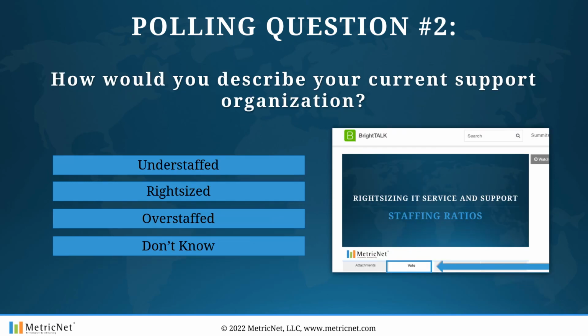That brings us to our second polling question. How would you describe your current support organization? Understaffed, right-sized, or overstaffed, or don't know. So four possible responses here.